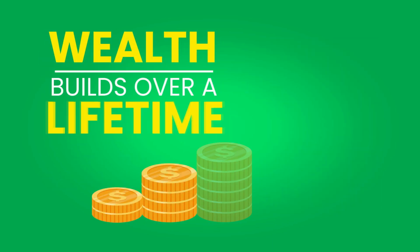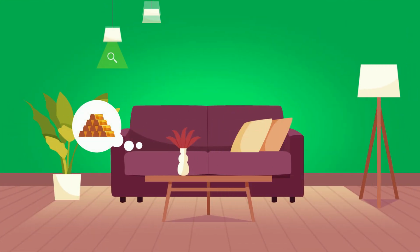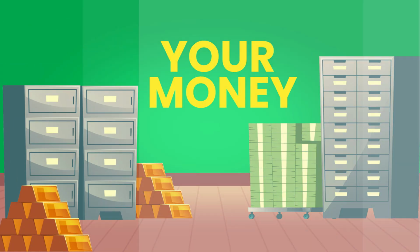Wealth builds over a lifetime, and sometimes we can misplace some of it. Take a look between the couch cushions and in the 6 areas we just covered to make sure you're not missing a significant chunk. After all, it's your money. Go claim it.